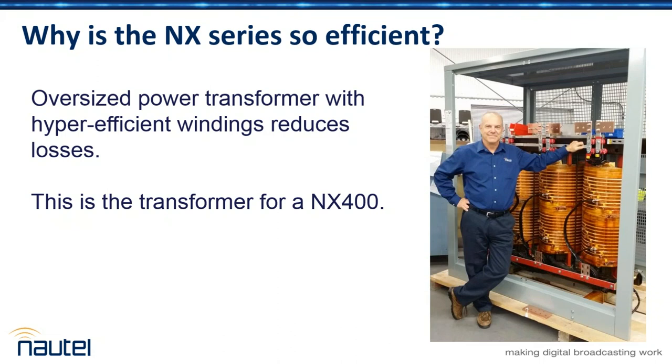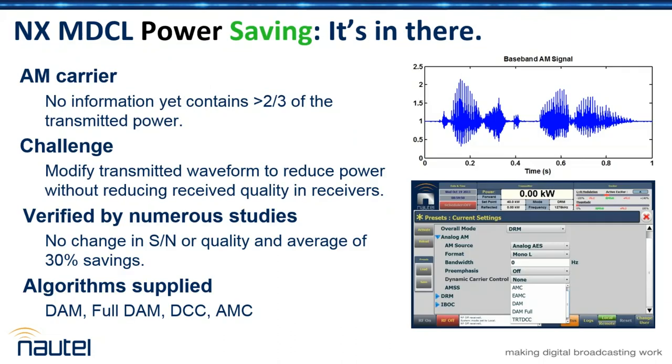Very good. This is the transformer for one of your NX400s. Do you happen to remember where that particular NX400 was going? That was Bonaire. Is that right? Okay, yep. So that went down to the Caribbean. That's correct. Excellent.